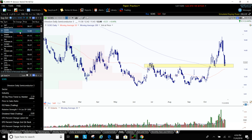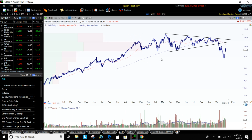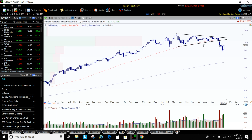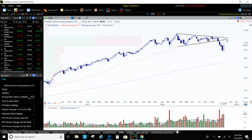Semiconductors. I'll pull up the SMH chart really quick so we could see they had that big consolidation at the top of the uptrend. I could see it better on the weekly, and that broke to the downside. And you could see we had that nice bounce last week. But again, we're not out of the woods. It had a nice bounce, but now we're coming into this area here around 101 that has potential to act as resistance. And if we get above that, we'll have the bottom side of that triangle there.